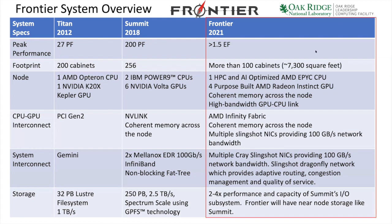I've listed here the 3 machines that we've had at Oak Ridge over the past roughly 10 years, I guess. Titan was the first machine that came in 2012, 27 petaflops. It was replaced by Summit, which was put in place in 2018 at 200 petaflops, the machine I just described. And then Frontier is the machine that's coming in sometime in 2021. 1.8 exaflops is the theoretical peak for that machine, about 100 cabinets.